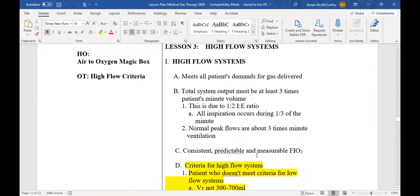High flow systems will do what? Meet all the patient's demands for gas delivered. The total system output must be 3 times the patient's minute ventilation. That is considered to be the patient's demand. So write that down. The patient's demand is 3 times his minute ventilation. That's his demand.